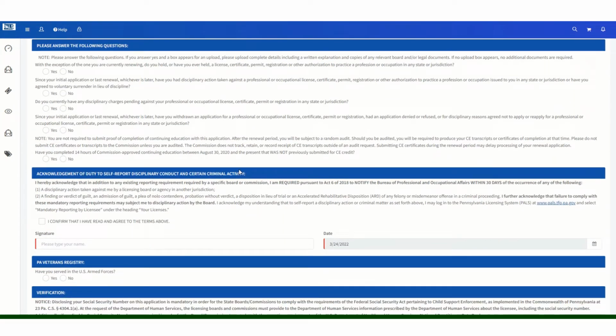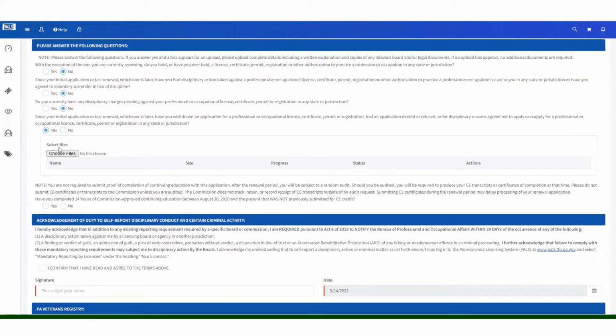You are required to answer all of the legal questions truthfully. If you do answer yes to a legal question, you will be given the opportunity to upload a file related to your answer when you submit the renewal.